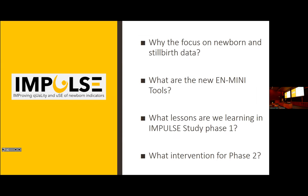So I'm going to do four things in this short talk. Talk about why focus on newborn and stillbirth data. Talk a little bit about the new EN-MINI tools, as this session is about new tools. And then share some lessons we're learning from IMPULSE. And then just invite you to join the conversation about what intervention we should test in phase two.